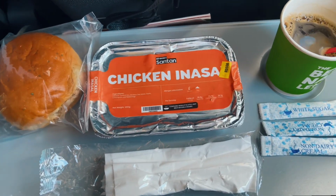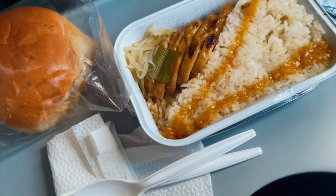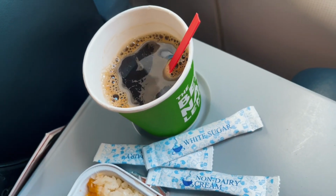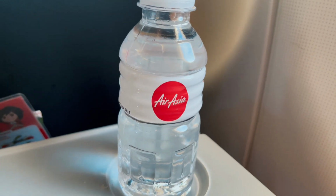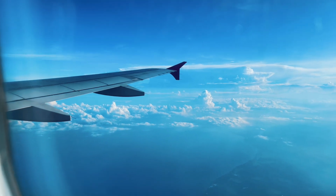I did end up getting the chicken inasal plus a tuna bread for about $7.50 Canadian, along with my complimentary coffee for my beverage. Now, the cabin crew members did come around and give out some complimentary AirAsia water bottles, which I thought was a nice touch. Overall, the food on this flight was absolutely delicious, and I actually got the same thing on my return flight back to Manila.